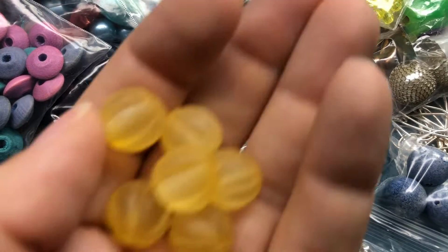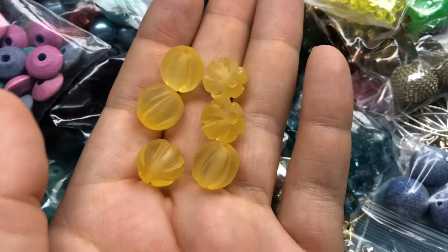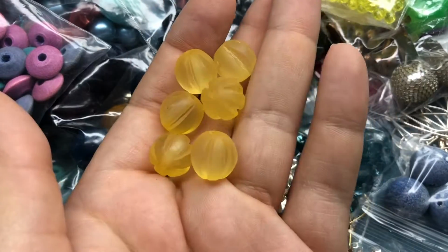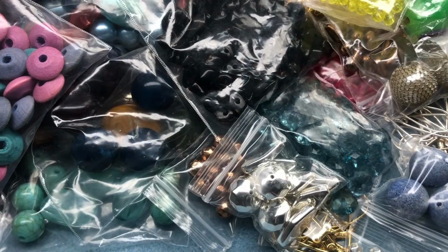And then we have some, I think these are vintage. It's funny because I used to really, really love melon beads. I still do, but these I definitely would have used in my designs when I was selling full time. Those are gorgeous.